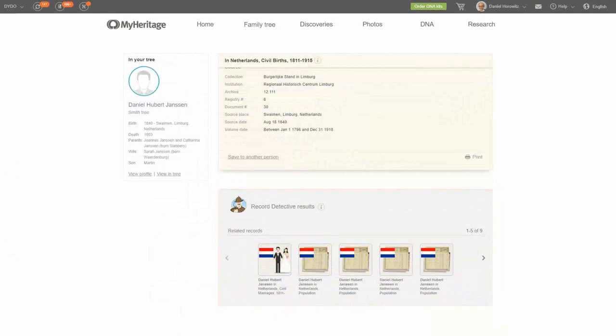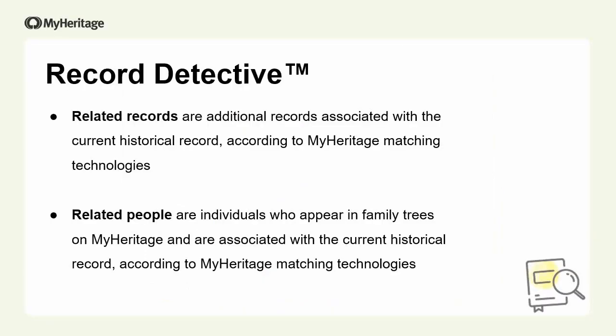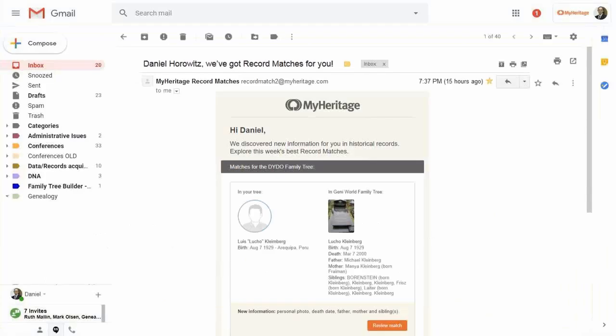So the record detective will find either other records that are in the MyHeritage database collection or other individuals in other family trees, remember the smart matches, that matches not only the individual that you're looking at, but the other people mentioned in the record. Same as with the smart matches, MyHeritage will also send you an email to alert you about new record matches that we have found. And this may not be a weekly email, but remember that we are adding new collections every week, so you have a chance to get new records every week.